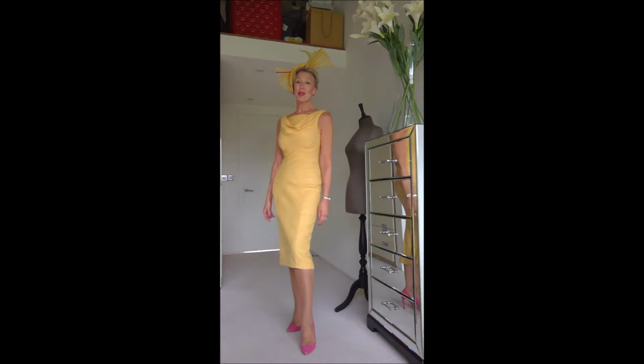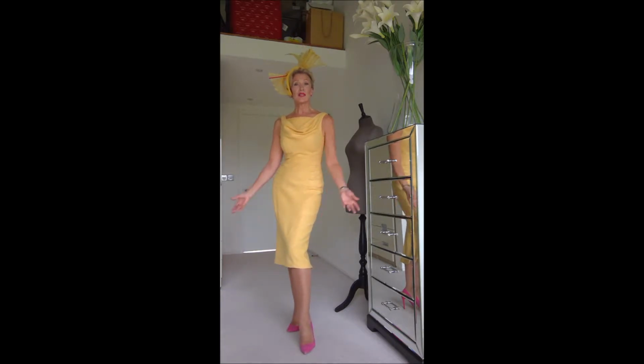Hello. So today we're going to talk about dressing formally with a hat, and it's one of my favourite things to do. I love dressing up, I adore hats, but it's important to get the rules right if you want to look appropriate and also, of course, glamorous, whether it's a day at the races or a fancy wedding.